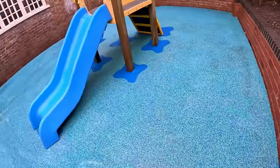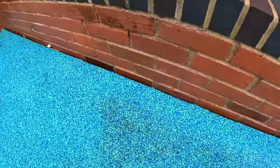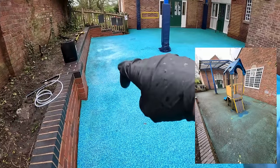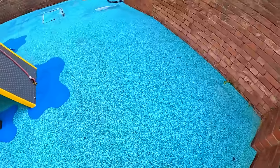Like, if we get really in there, let's have a little walk around at ant level. Look at that. There is literally nothing. This here, I remember this from last time, it's where the rubber's worn. If you look close in, it's actually where the layer of rubber is worn away. So there's another little bit there as well, and I don't know if something's been sat on it or something, but yeah, check this out, guys.